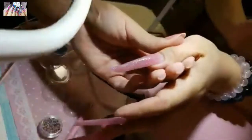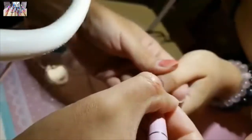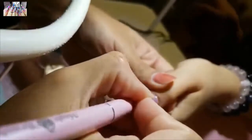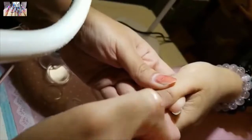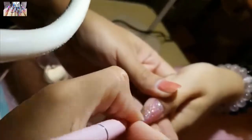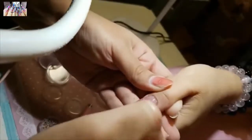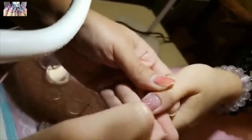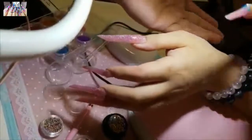So because the diamonds are really big, you can actually go back in and apply another really thin layer of shiny over the rhinestone just to shrink wrap it in. I personally like to do that on clients that are really, really hard on their nails. If your client's not that hard on her nails, or you have one or two, you don't have to do another layer of shiny on top.